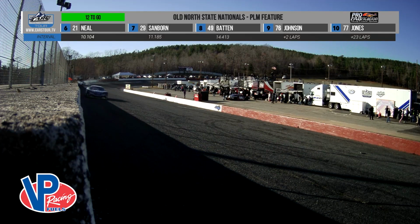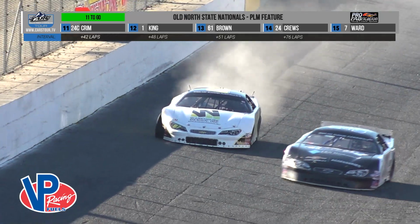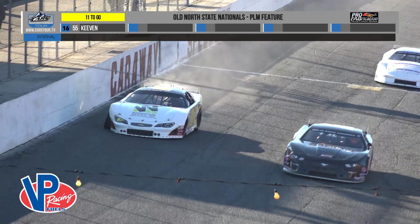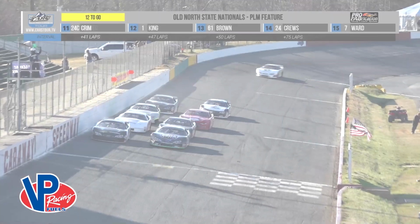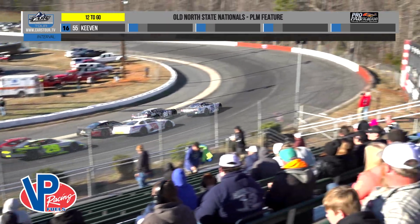Oh, King problems into the turn 4 wall. Looks like a right front tire or something has failed on the Clint King car. Maybe he cut it down, maybe something broke. But whatever the case is, this is a race changer, and we are under yellow with approximately 12 laps to go.